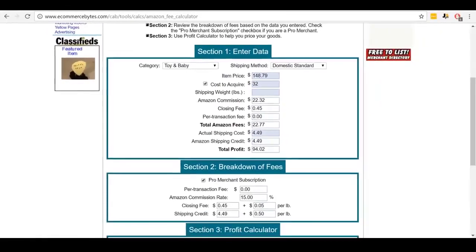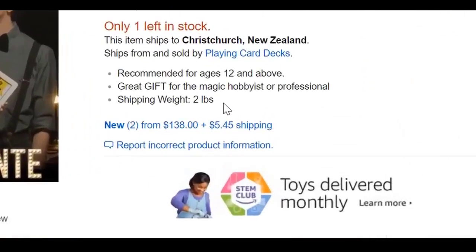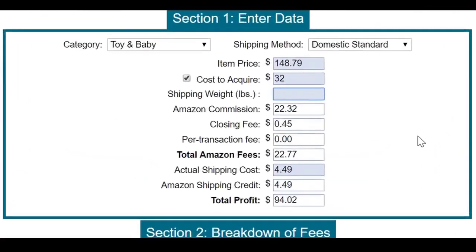Next, we need to figure out the shipping weight. If we switch back to Amazon, we can use that listing on there to get a rough idea of what the shipping weight class will be. And we can see that this one is 2 pounds, which will be roughly what ours will be. So we're just going to switch back to the calculator and type in 2 pounds.